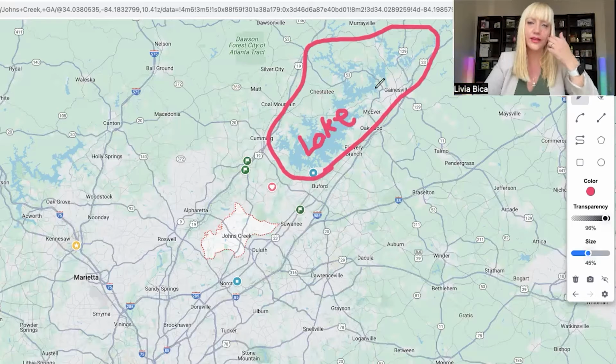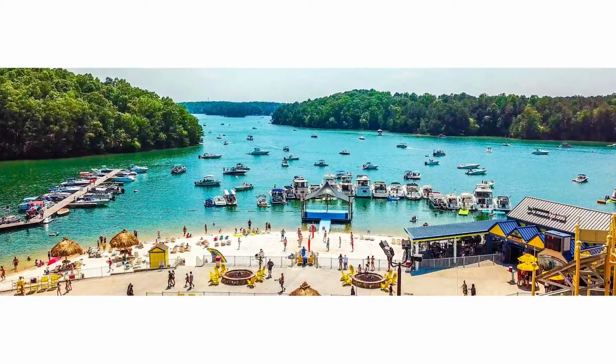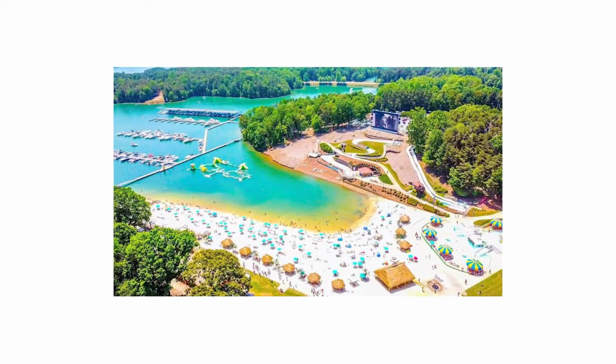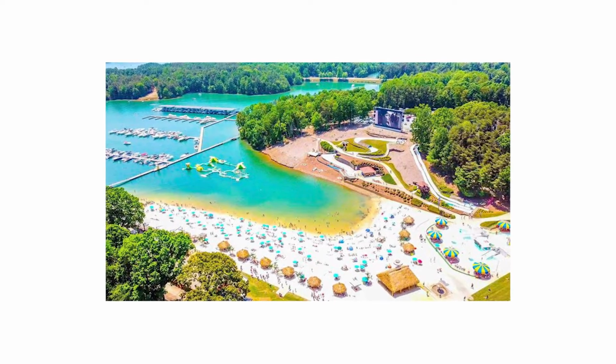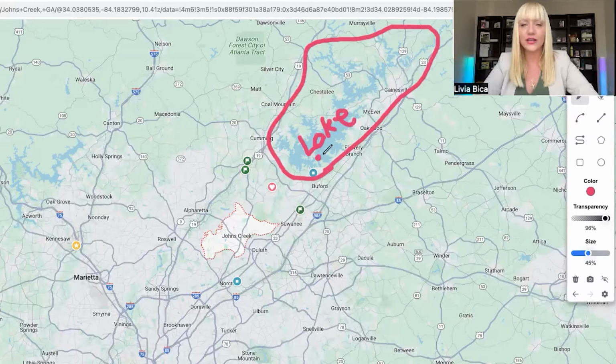So if you love to camp or you have a boat or an RV, make sure you check out Lake Lanier because it is an amazing place to be. Right here you have Margaritaville, which is an amazing water park. This beautiful water park has more than 1,000 acres of water slides, inflatables on the lake, sand. They have also cruises going on Lake Lanier. So make sure you check out Margaritaville at Lake Lanier Islands. It's an amazing place, especially if you have kids and you want to have like a full day of fun.